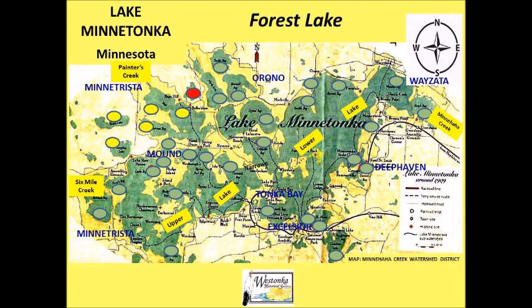Forest Lake was named because of its very heavily wooded shoreline. Like some of the other bays, it was not connected to the larger Lake Minnetonka in the 1850s. A channel was dug later. Let's head to the southwest.